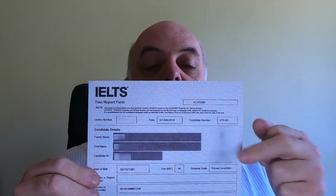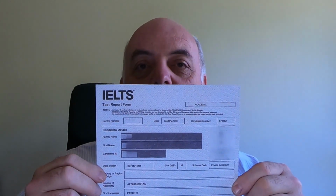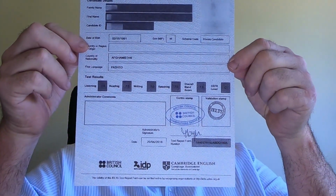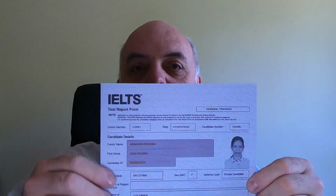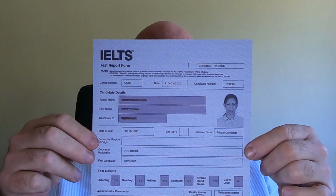The second one I have here is slightly better. The candidate's details and the photo have been obscured, but apart from that, it's still quite easy to tell that this one is a fake. The third one I have is the best one. This one, to all intents and purposes, looks pretty good, but we'll have a look at this one in detail in a moment and we'll pick up all the features that are wrong with it. Okay, let's go and have a look at these in greater detail, each one.